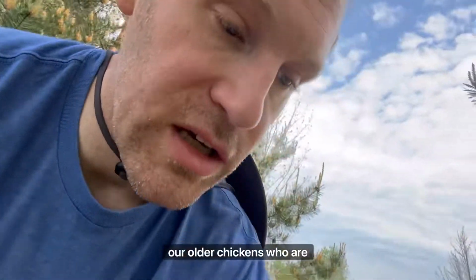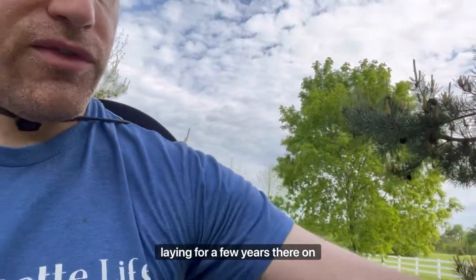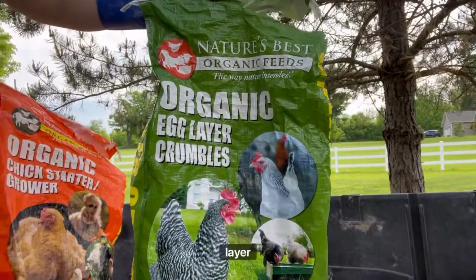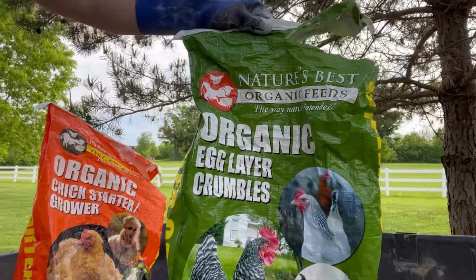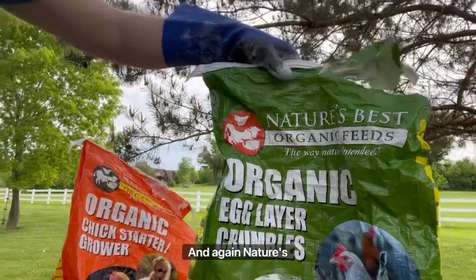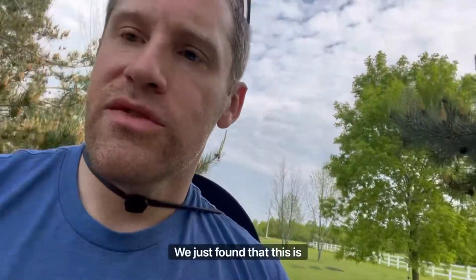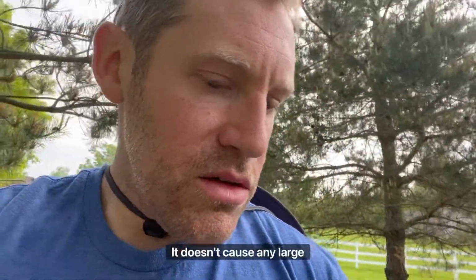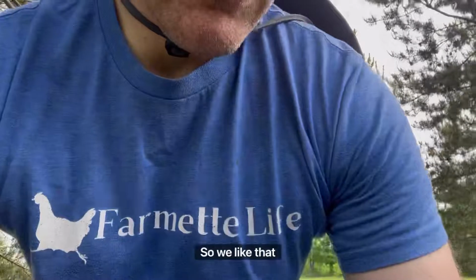Our older chickens who are already laying and have been laying for a few years, they're on the organic egg layer crumbles. And again, Nature's Best. We just found that they get used to it. It doesn't cause any large digestive issues or anything like that. So we like that brand. We get it when we can.